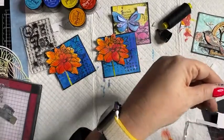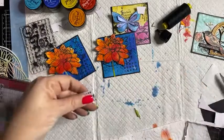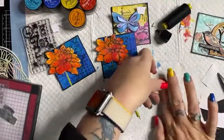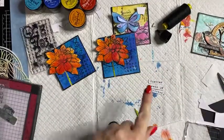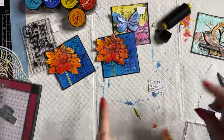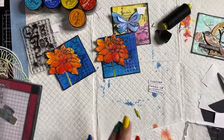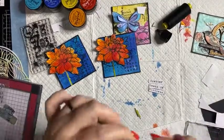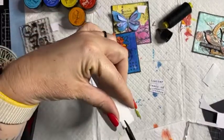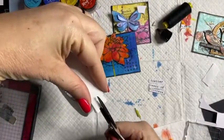I love the little size of 3x3 because it's a nice, tidy, little neat size. I need to outline that. But I'm not going to do it on camera because you don't need to see it. I do need to foam tape it onto the project though. So I don't have any foam tape handy that small. So I'm just going to cut myself some little pieces.